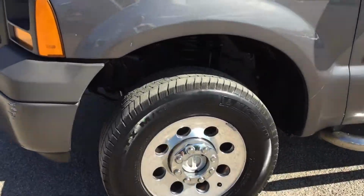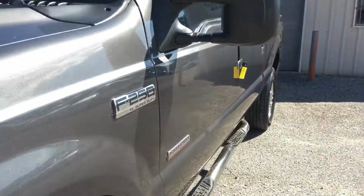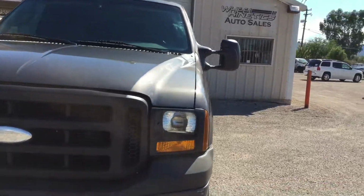I'm going to walk around. I'm going to show you this truck. I'm going to go on a ride. I'll be showing you the Carfax. I'll be showing you the Kelley Blue Book. I'll show you everything that we have. I will show you. There are no secrets here.